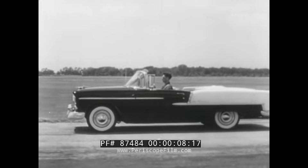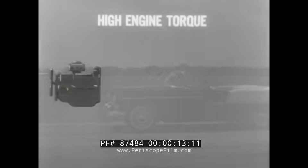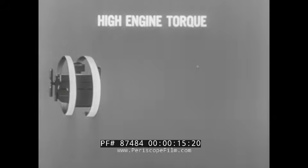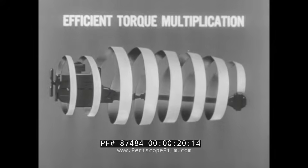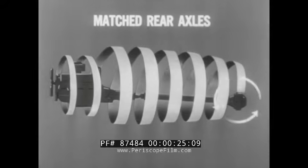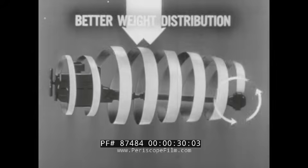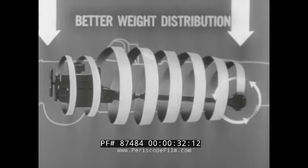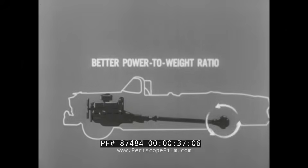Car, it's the end result of a lot of things besides just horsepower. High engine torque, or twisting power. Smooth, efficient torque multiplication at the transmission. Precisely matched rear axles to take advantage of that power. Better weight distribution to get more weight distributed over the rear wheels for better traction. And a better power-to-weight ratio, that is, more actual power per pound of car weight.